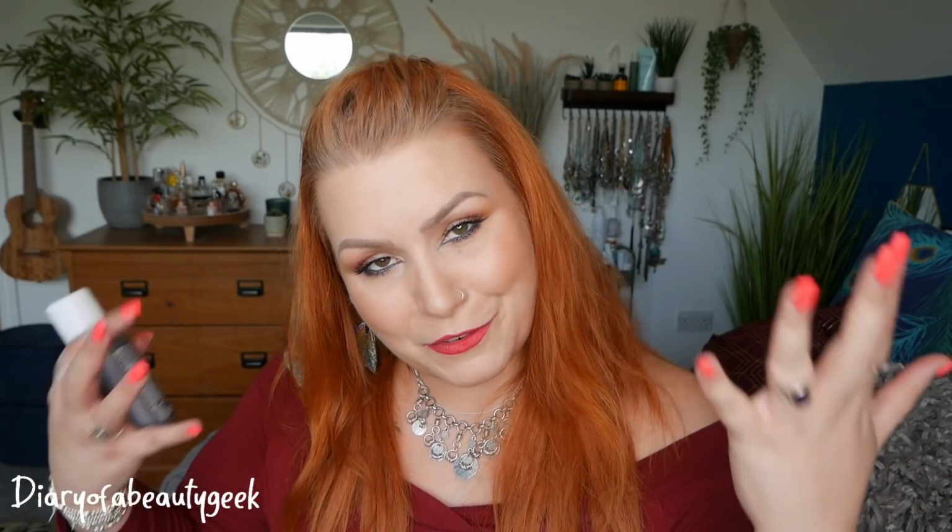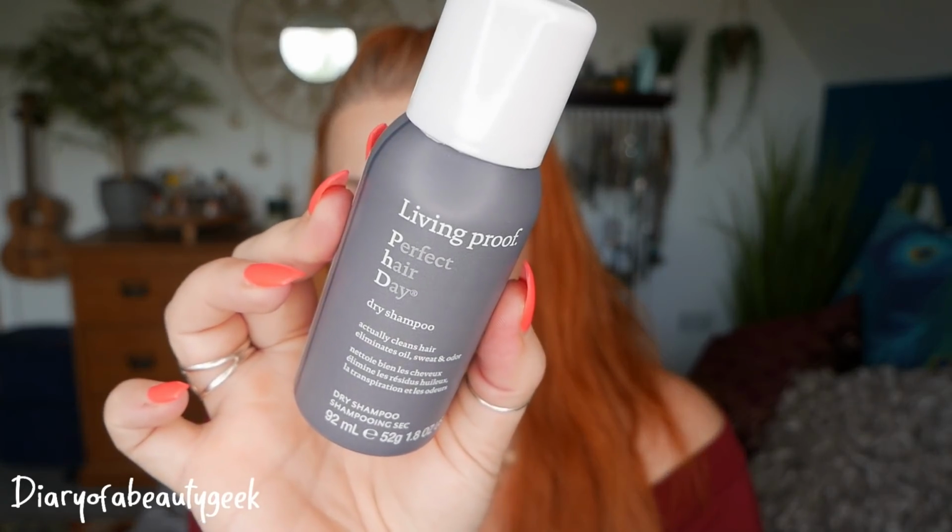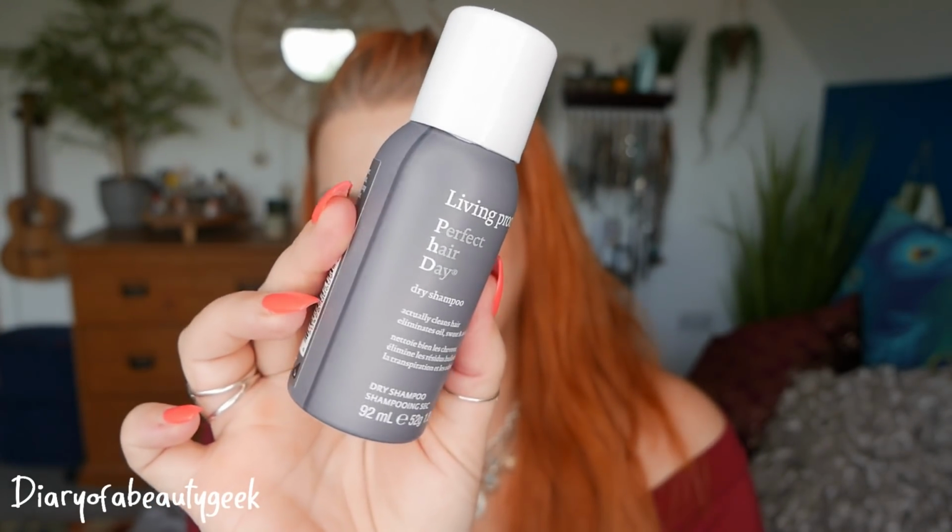The last two products are for your hair. First up, we have got a Living Proof Dry Shampoo. This is Perfect Hair Day. Actually cleans hair, eliminates oils, sweat and odour. And we've got 92 mils here. I like this little size actually.